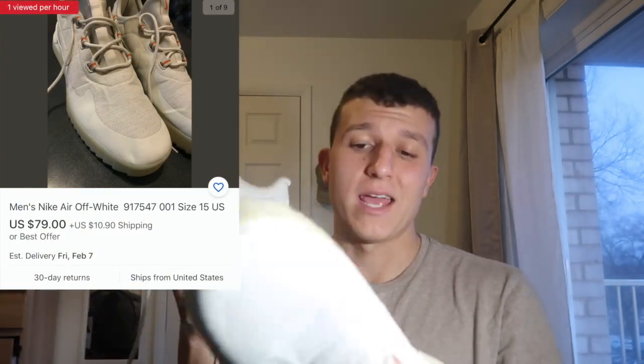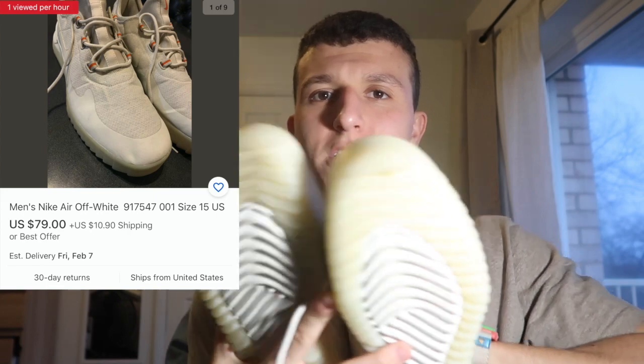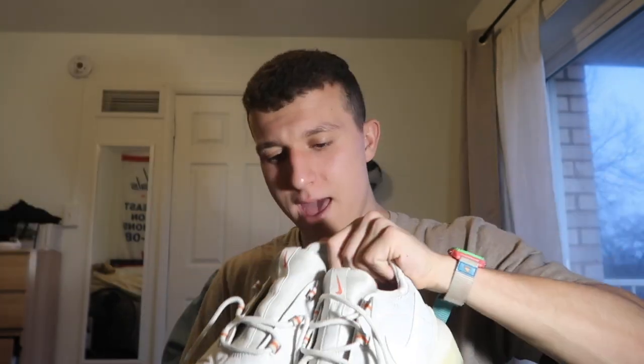So I did pay up for them. I paid $15 for them, but it looks like I can sell them for around $80 with shipping as well. So 15 to 80, not a bad score on these great looking shoes, size 11.5. So look at those guys.